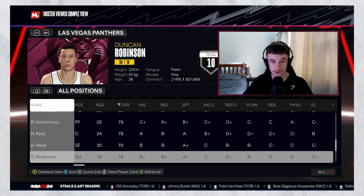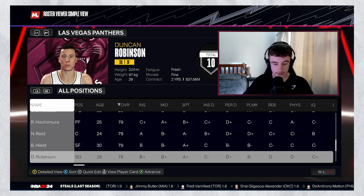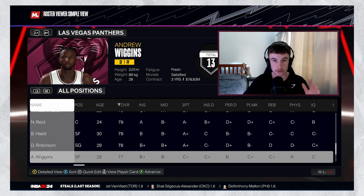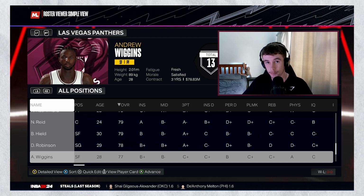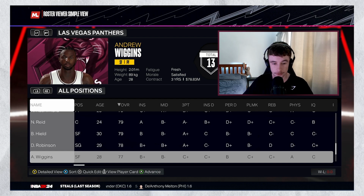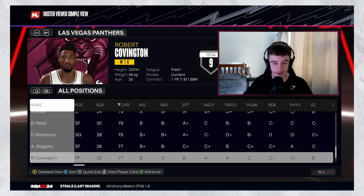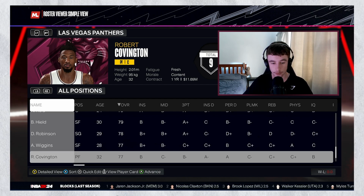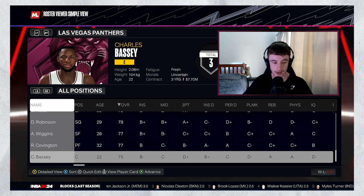Then if we go to Duncan Robinson, he's a shooting guard, 78 overall. And then we go down the list to more of our bench players. We've got Andrew Wiggins from the Golden State Warriors. He is a small forward, 77 overall, so a good bench player to have. And then we go to Covington. He's a power forward, 77 overall, another great bench player for us.